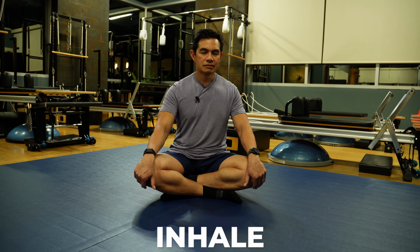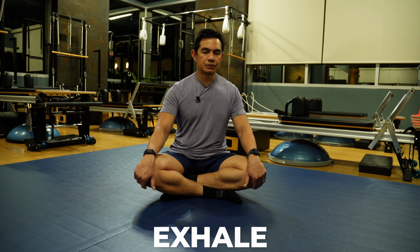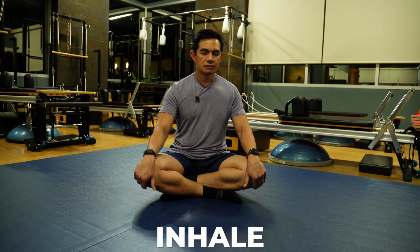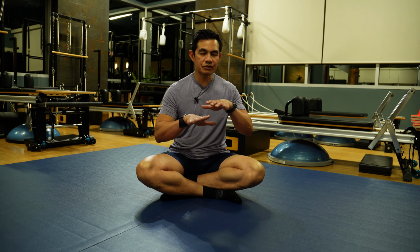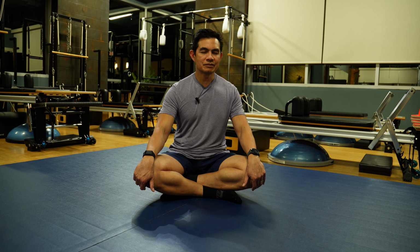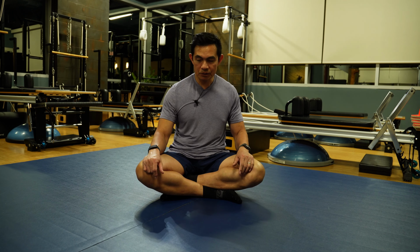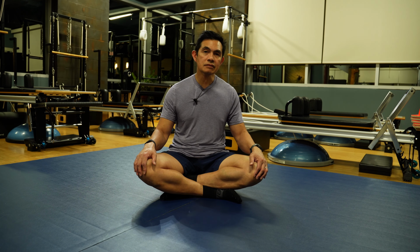So take an inhale, then exhale. Inhale, exhale. As you inhale, you should feel your pelvic floor opening, relaxing under you. Then as you exhale, feel it pulling in. So that's one way to be aware of your pelvic floor, and you could do that for 8 repetitions and for 8 counts.